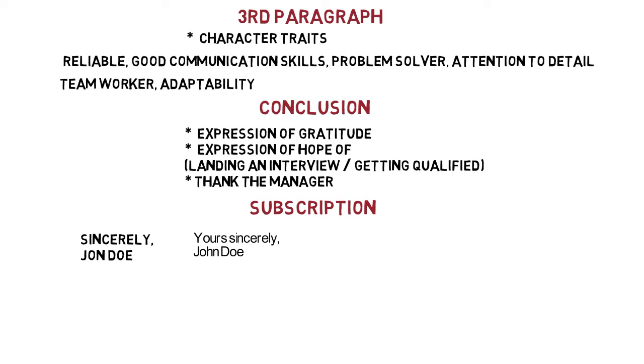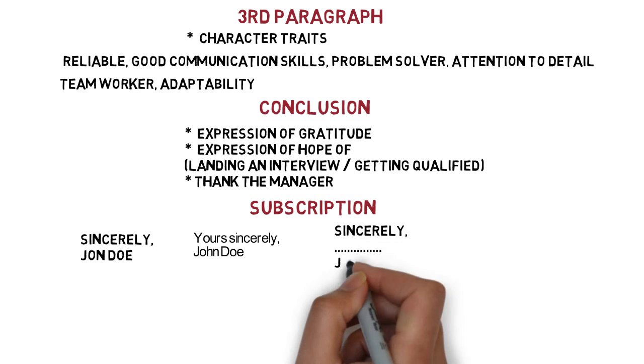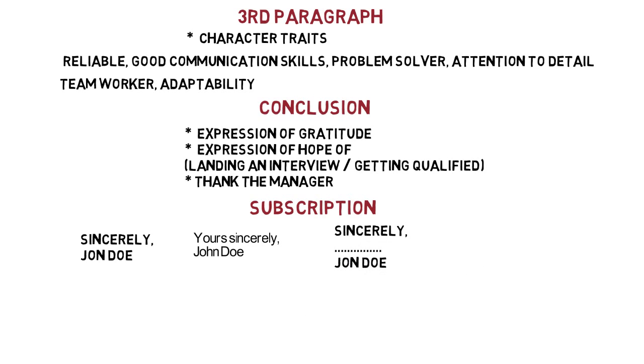Take note that writing your subscription this way is best suited to the electronic mail writing system, where you can't easily get your signature as part of the subscription. If your cover letter won't be written and sent electronically and will be sent physically to the company, ensure to create a space under the "sincerely" for the signature before writing your full name.